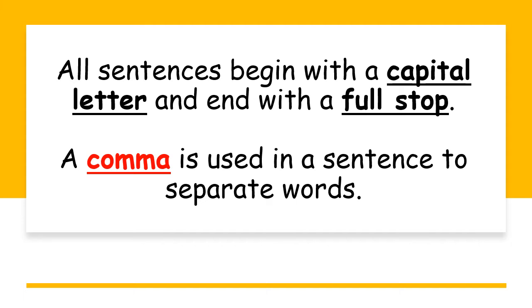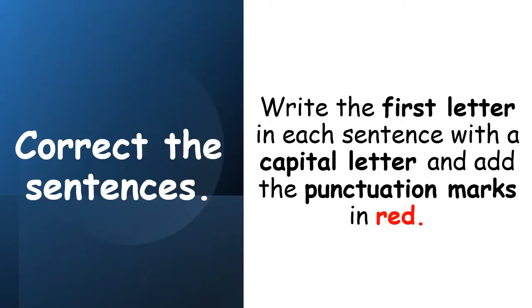So what are we going to do? We are going to correct the sentences. We are going to remember to write the first letter in each sentence with a big letter or capital letter and add the punctuation marks. Now, punctuation is all types of marks like the full stop, comma, question mark, exclamation mark. But today, I want you to focus on the full stop and the comma. The comma is very important. Here is an example.